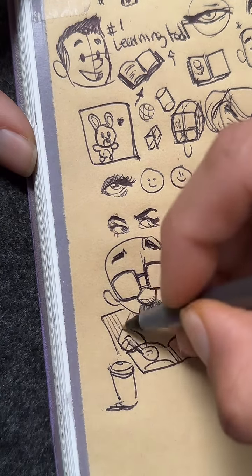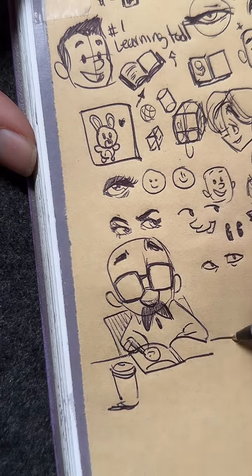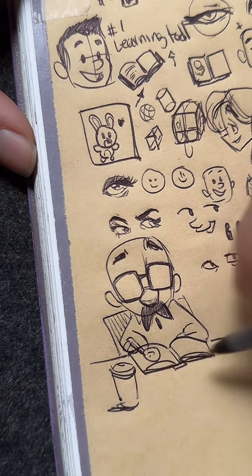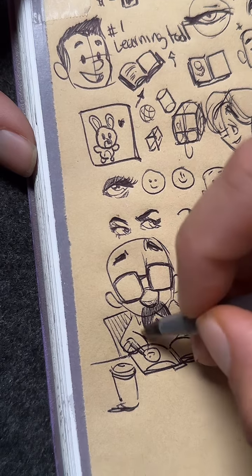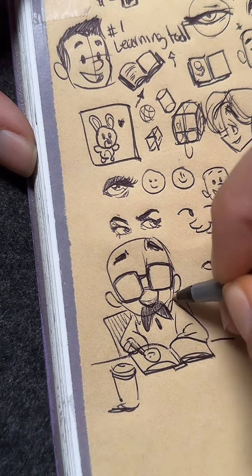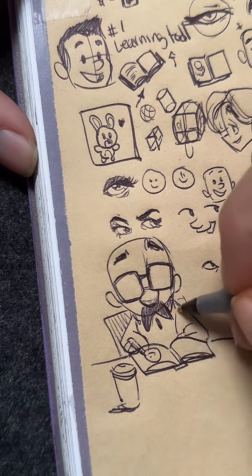It doesn't have to be boring. It doesn't have to be annoying. It doesn't have to be a chore. You actually get to have fun with this stuff if you allow yourself to see it as something fun. If you see it as a chore, like, oh my God, I have to draw anatomy, I just want to draw foxes, I just want to draw animals.